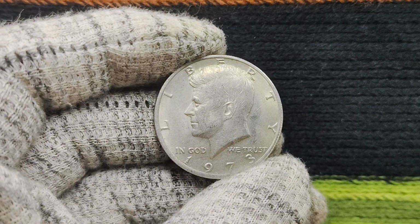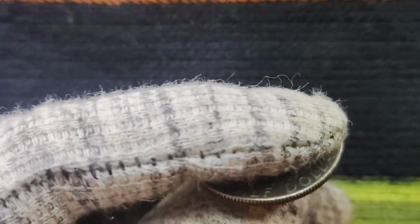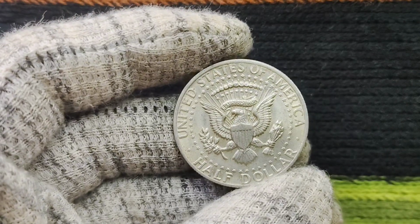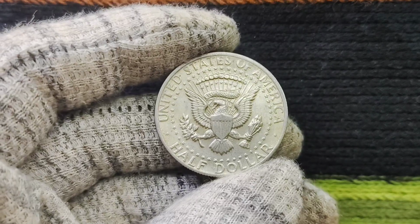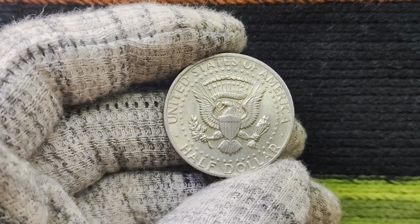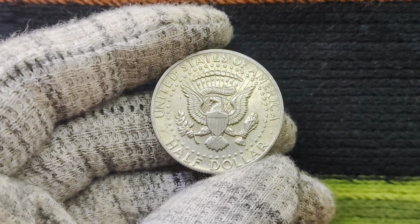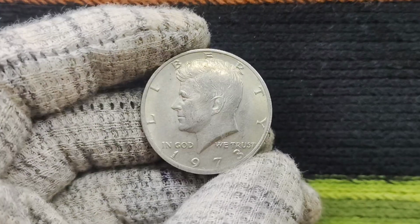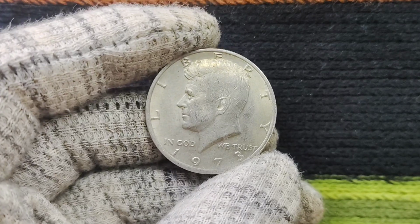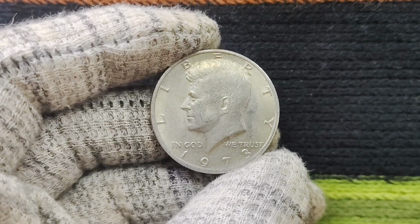The Denver Mint coins bear a D mint mark, and those from the San Francisco Mint have an S mint mark. But here's where things get interesting. In 1973, the Philadelphia Mint, which produced coins without a mint mark, surprisingly did not produce many Kennedy half-dollars. As a result, most collectors assume that the coins without any mint mark were produced in Philadelphia. And that's where the mystery begins.